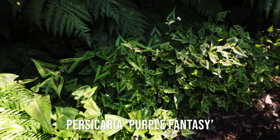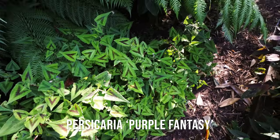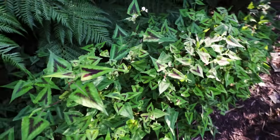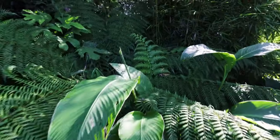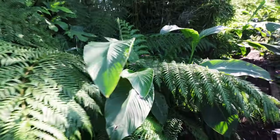Got Persicaria 'Purple Fantasy' at the front there. Doesn't that look magnificent? Yes, it needs to be hacked back every couple of months, but I just love the patterning, the impact of it, and the way it just fills an area without any effort at all. That tree fern there in particular, massive fronds, really does look something.